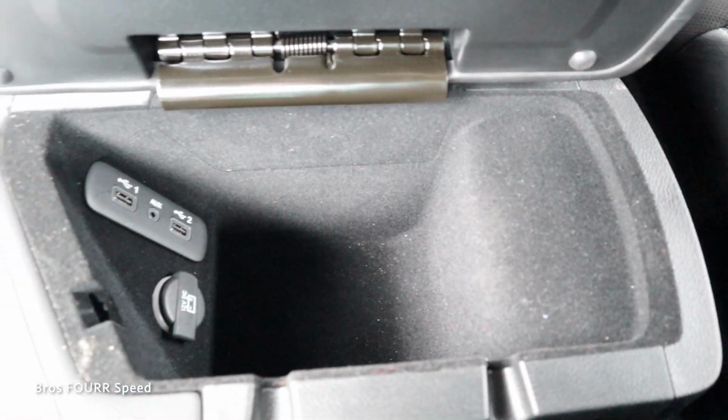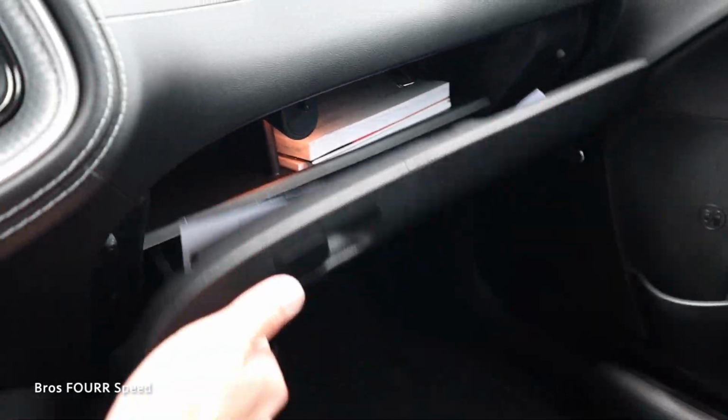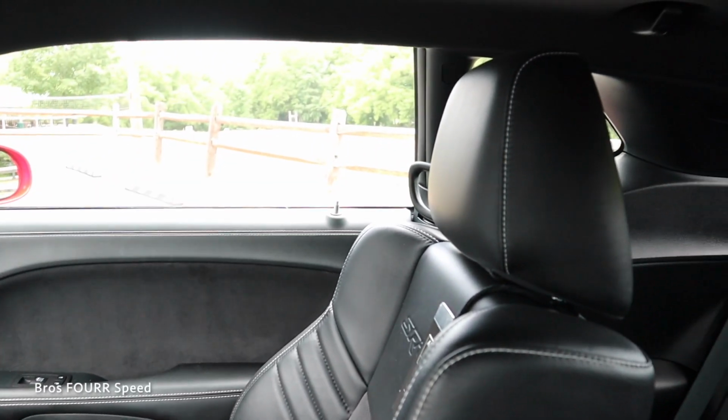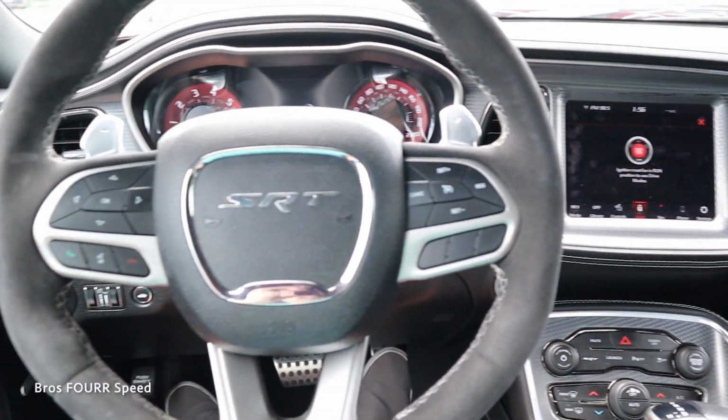Opening this up, we get a pretty large storage area in the center, and then our glove box has a pretty good size as well. And then one last look at this interior. You can see how it is a little bit of an outdated car. It's been around for quite some time. However, it still does look pretty sporty, has a more simple design to it.